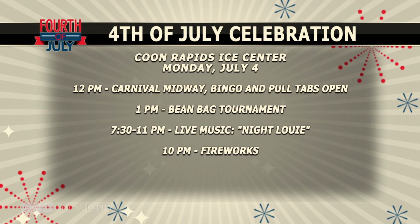And at 10 p.m., of course, the main event, fireworks, will blast off from the grounds of the Coon Rapids Ice Center. So should be a lot of fun, hoping for great weather out there this weekend. And it's so much fun to do it at the Ice Center grounds. That's right, and they also have food out there each day in the beginning from about 8 to 11 or so. You can take that in, and if you can't catch the parade, it'll be live right here on CTN.